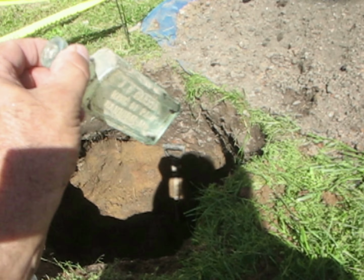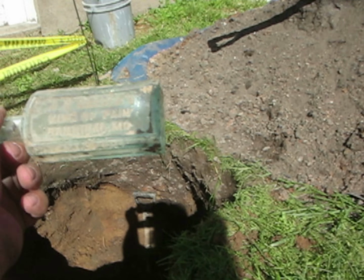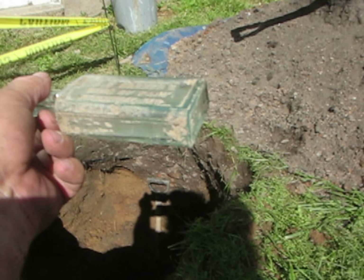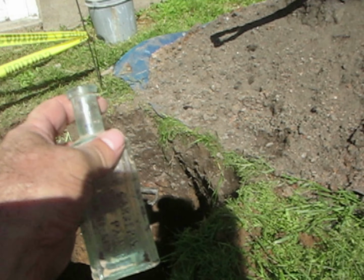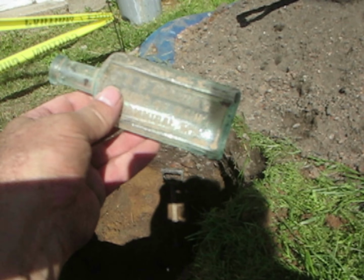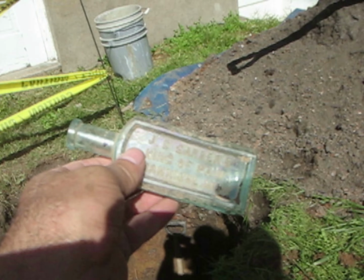Well, here's a new local one for me. Never heard of J.C. Carber's King of Pain, Hannibal, Mo. Looks 1890s, maybe a little earlier. Possibly 80s. Flat tool top. A slight sliver that I did. I'm hoping King of Pain, if it was as good as they advertised, maybe there's a few more of them. One more, I'd be happy.